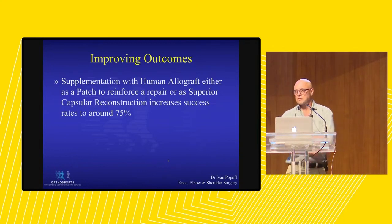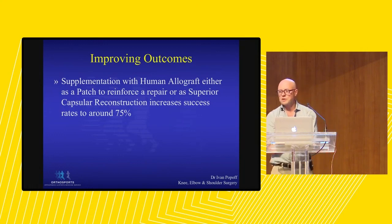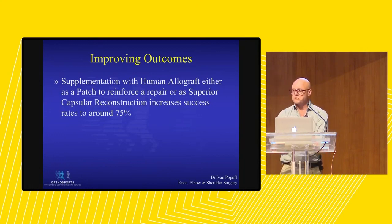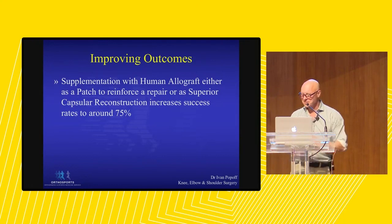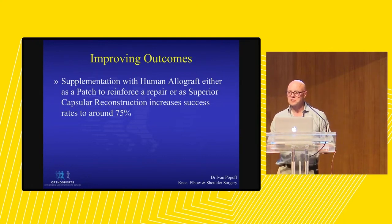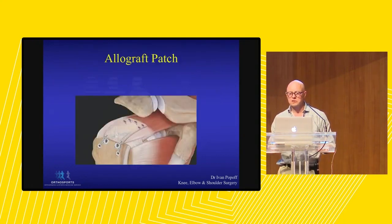So what I've been doing for the last few years, in fact, a lot of people have been doing, is supplementing with dermal human allograft as a patch or as a superior reconstruction to reinforce the repair or treat non-repairable rotator cuffs. And the success rate using these techniques has increased significantly.